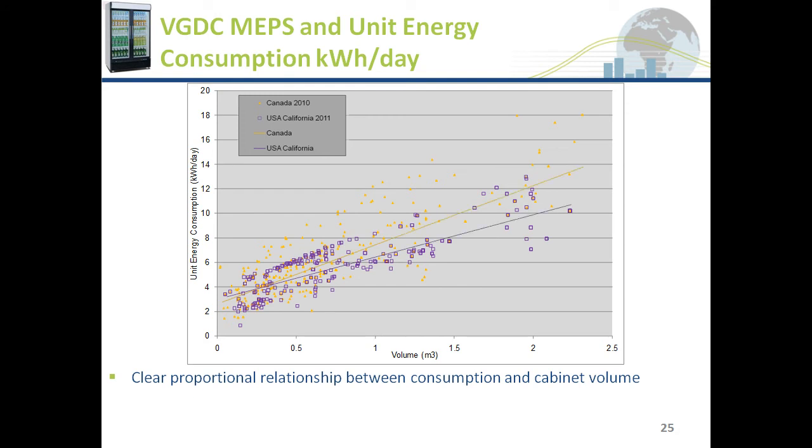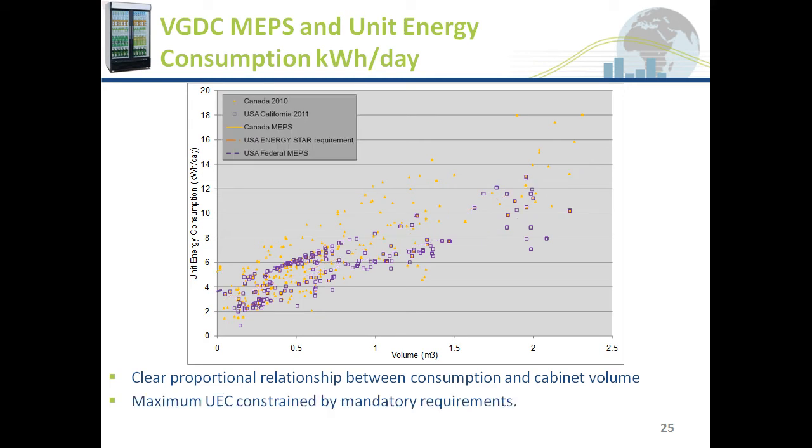There's a very clear proportional relationship between consumption and cabinet volume, and the shape of the data sets, the cloud of data you see there, is very much influenced by the minimum requirements in those countries. Here you see the US federal requirements in the dashed purple line, and the Canadian minimum requirements with the solid yellow line. The Energy Star requirements are shown as the brown chain dotted line lower down.